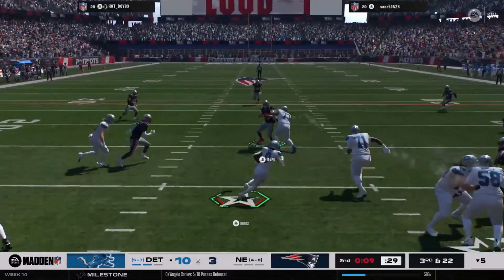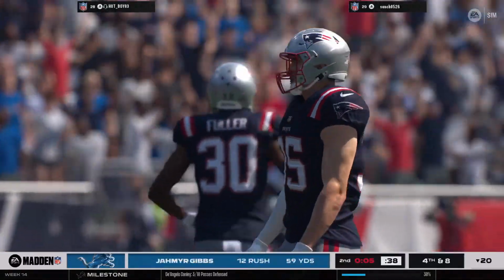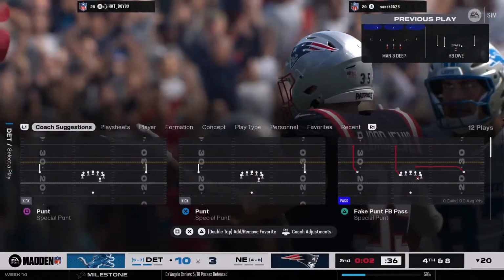Out of the pistol, here comes Gibbs. And he'll get a good chunk of that yardage back, but he's still well short of the 1st down.